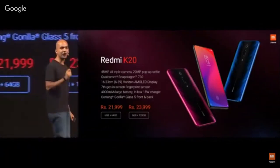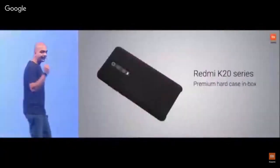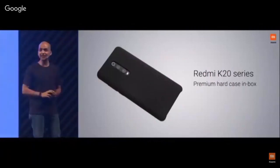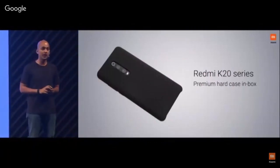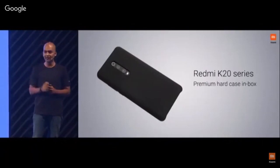Now, few other things. Every single unit of Redmi K20 and K20 Pro will come with a ultra premium hard case inside the box. This is a similar case that we came with Mi Mix 2 and all our Mix series. It cost about ₹500, and every single phone will come with this hard case inside the box.